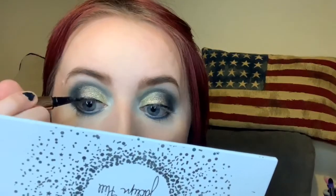So I'm just going to use my Sleek Twist Up eye pencil in Midnight because I want something deeper.